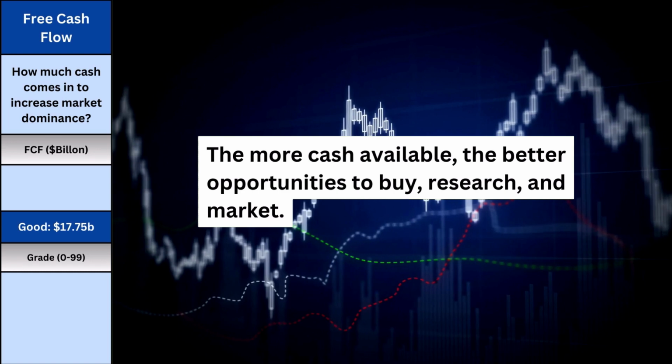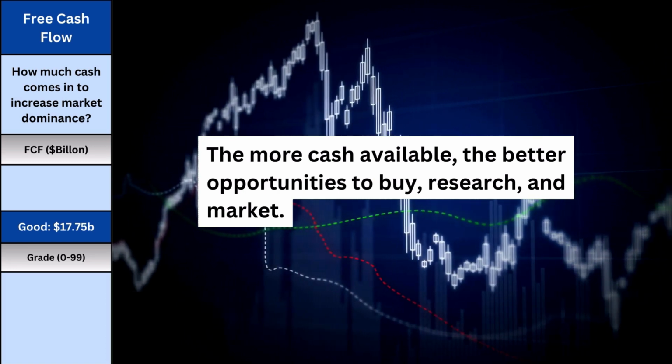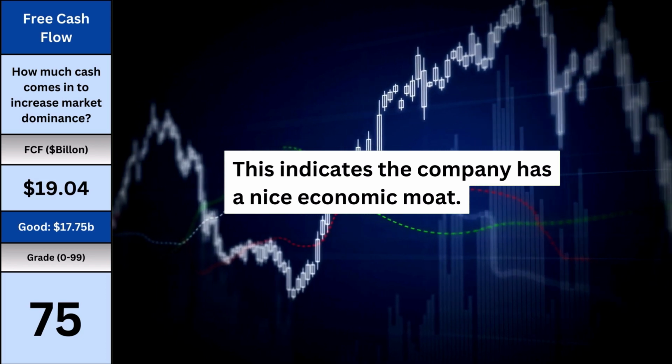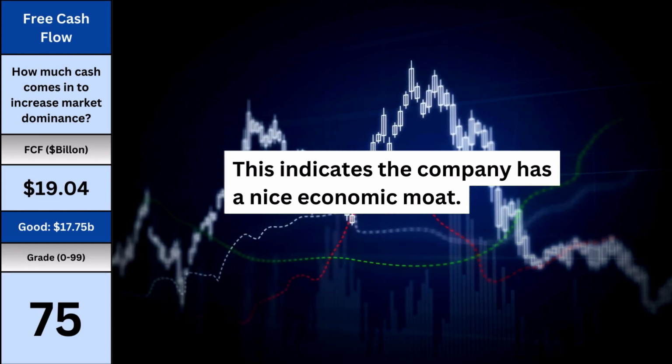Free cash flow is my way to quickly evaluate how dominant of a company we're dealing with. The more cash available, the better opportunities to buy up other companies, the better to research, and more money for marketing. Here's how dominant of a business we have based on the cash coming in, which is what I consider building upon the company's economic moat against competitors.